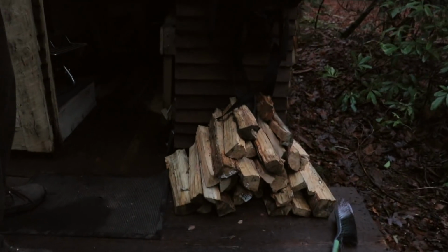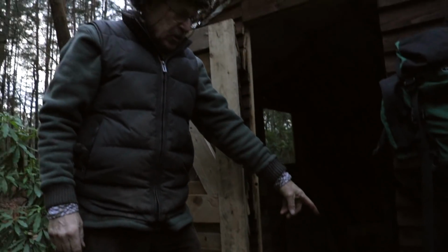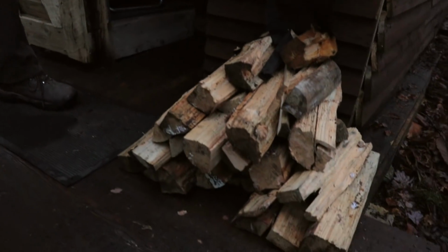Dad, you got some wood organised over here. You're a bit more organised than me. There's a load of big wood. I've got kindling wood down there on the inside. Heaps of kindling wood to get started. And that thing is definitely going to keep me warm tonight, for sure. The old stove. We're getting dark already, people.